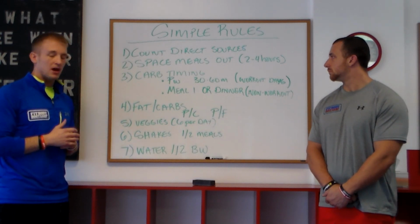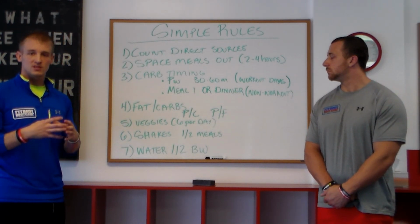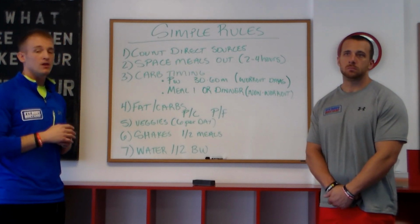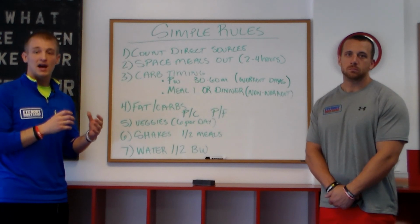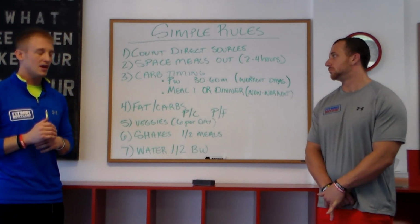Now, the other thing that's great about it is vegetables help stabilize our blood sugar, and they keep us full. So it's a lot of volume without a lot of calories. You do not need to count the grams of carbohydrates in the vegetables. They are free as long as you stay on the list that we provide you.